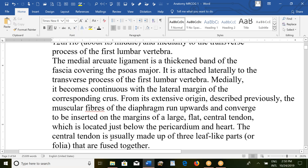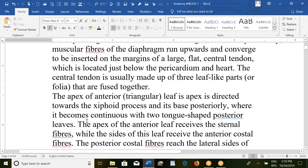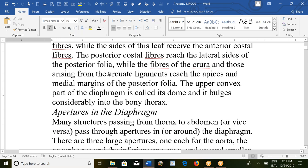The central tendon is usually made up of three leaf-like parts, or folia, which are fused together. The apex of the anterior, or triangular, leaf is directed towards the xiphoid process, and its base goes posteriorly, where it becomes continuous with two tongue-shaped posterior leaves.